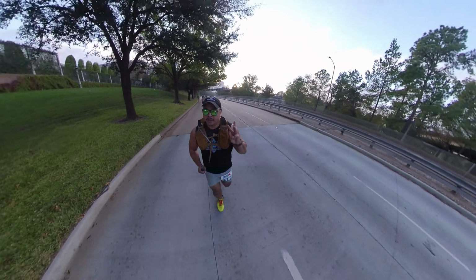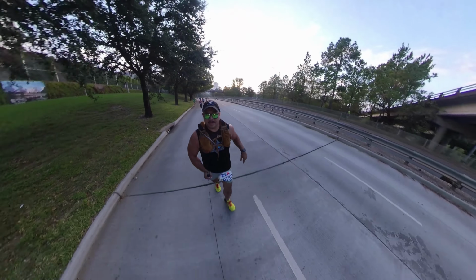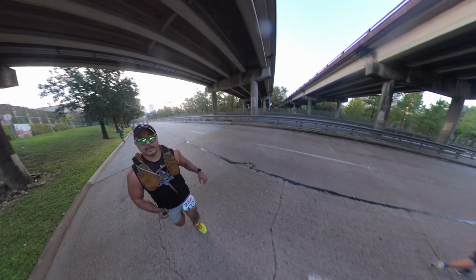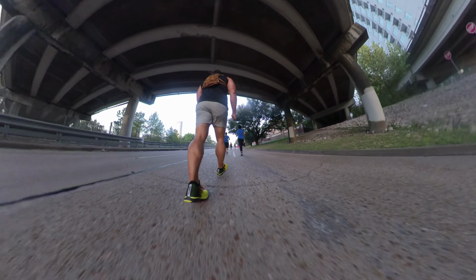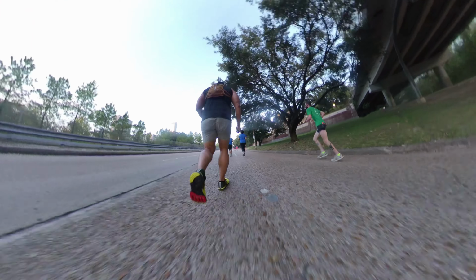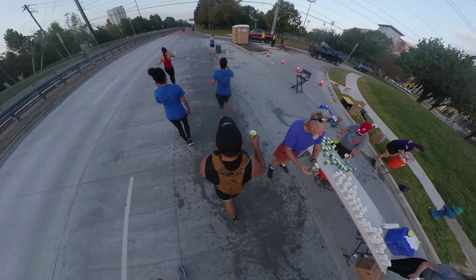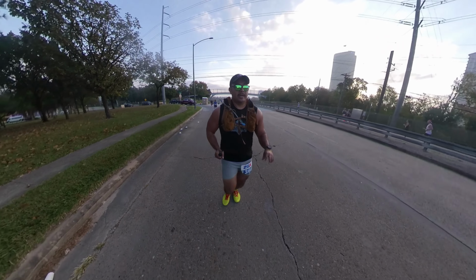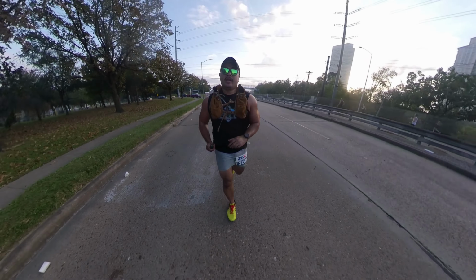And this is a 3-loop course. We're gonna go up and down this thing 3 times before we're done. 15.5 miles. So I got 14 more to go. Probably gonna readjust my pace. I think 11:30 to 12 is gonna be more realistic for today. So that's what I'll try to get.